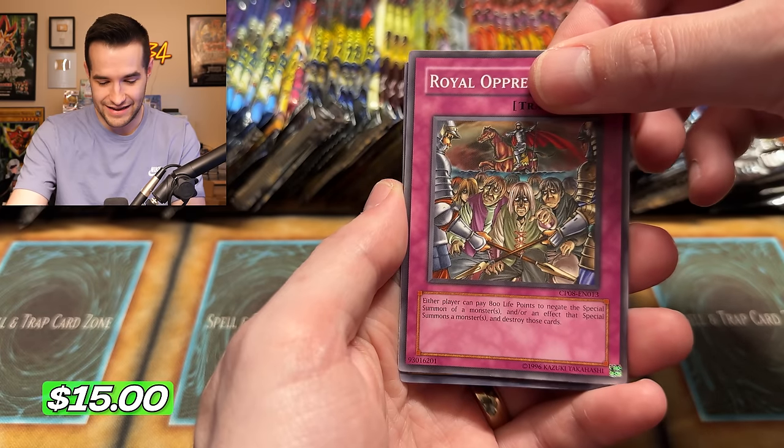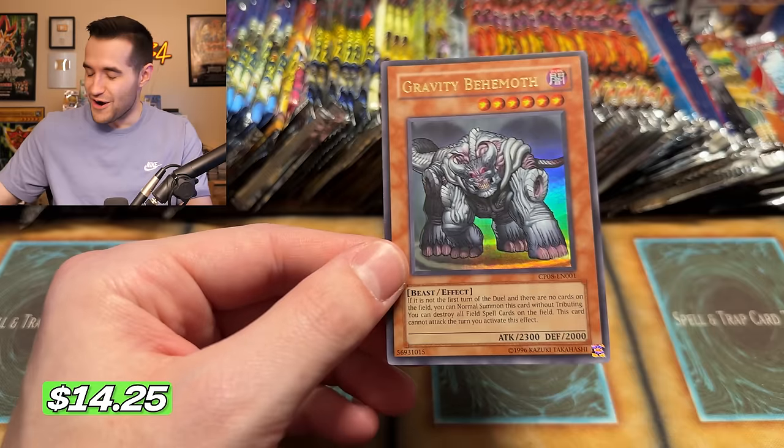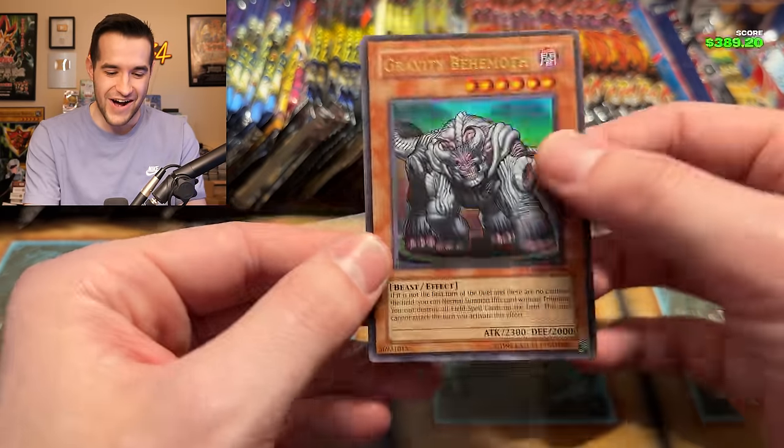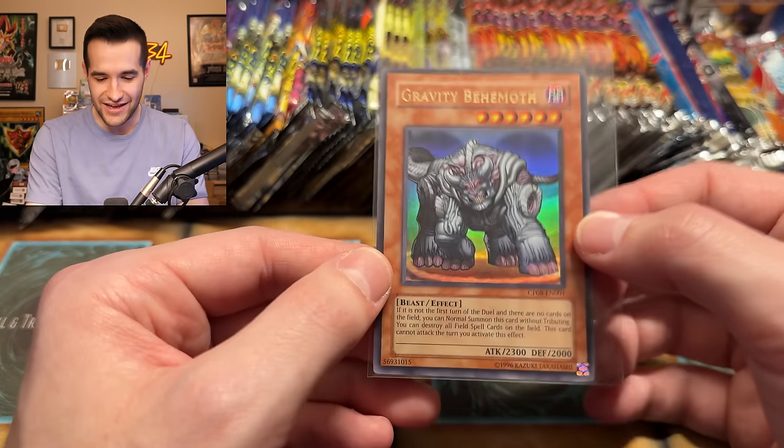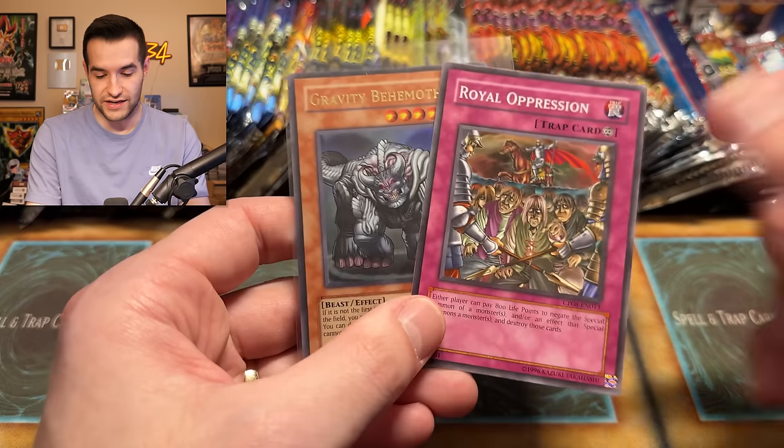That's great. And a Gravity Behemoth Ultra Rare. Let's go. It felt a little bit like a foil. Back in the day, they had this weird texture to them, and I thought I felt it. So Gravity Behemoth, looks like I was right. Plus it had a Royal Oppression, which is like a $10 common or something. So that's an incredible pack.